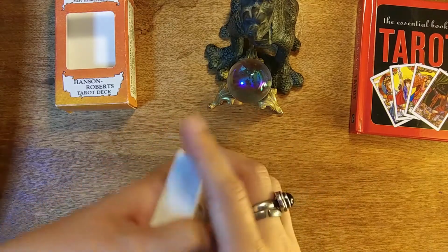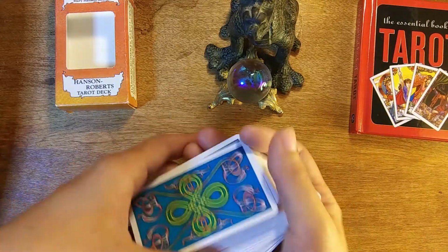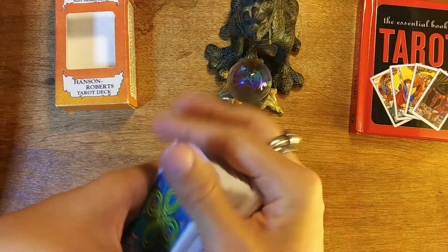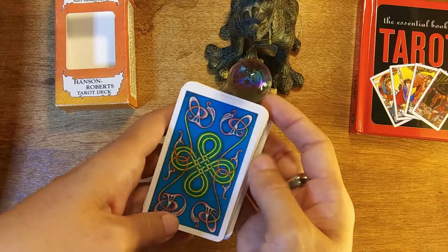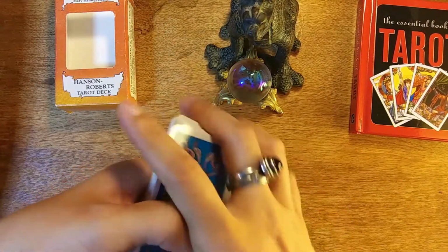I love the tarot, and I hope that I can help you love the tarot too, because it's such an amazing tool, and it's like a friend. It really is like a friend, and we'll play with it.